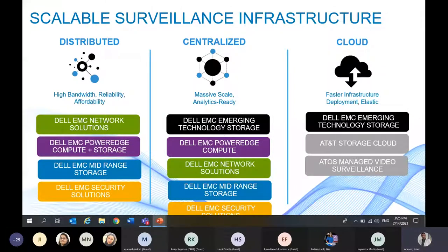People always care about and are concerned about the high bandwidth, the reliability and affordability, because in each branch they will install the cameras and small NVRs, and then in another branch the same thing. So for them it's very, very important to know about the high bandwidth and reliability and how much it costs for distributed.